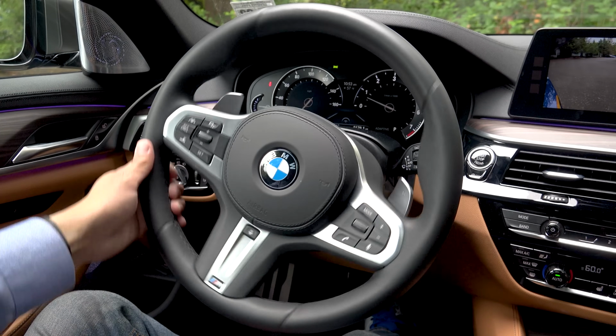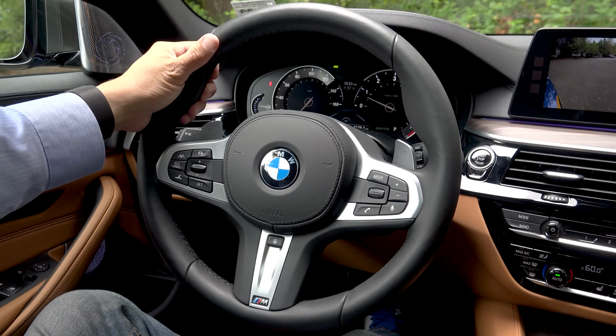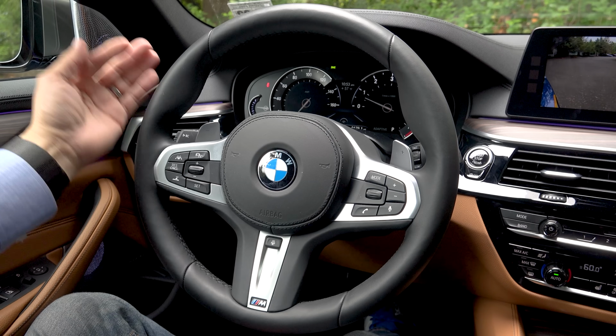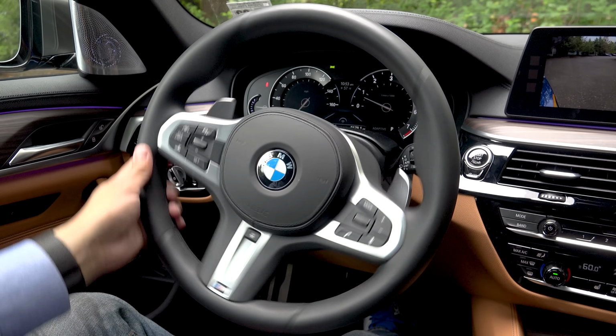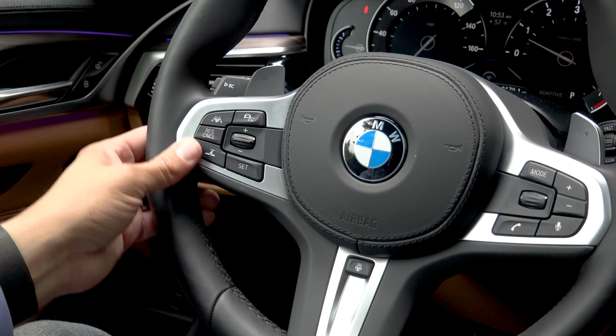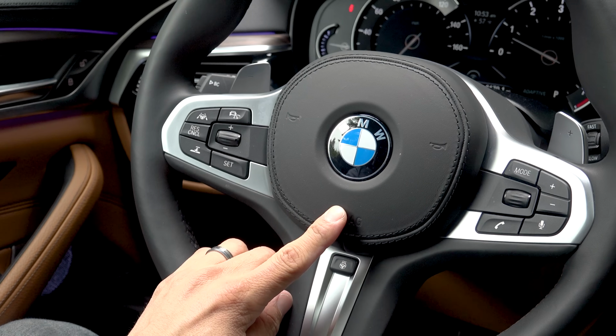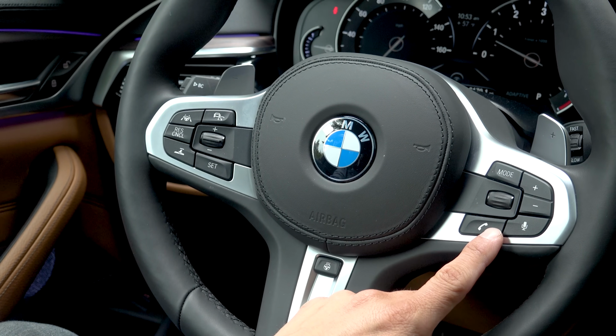The steering wheel is a thick-rimmed 3-spoke design with aggressive sport grips up on top. We have paddle shifters on the back. You'll find down on the left, up on the right over there, and the paddles move with the steering wheel. The controls for the radar adaptive cruise control system are found over here on the left side of the wheel. We have a leather-wrapped airbag cover, and then on the right side of the wheel we find the controls for the infotainment system.